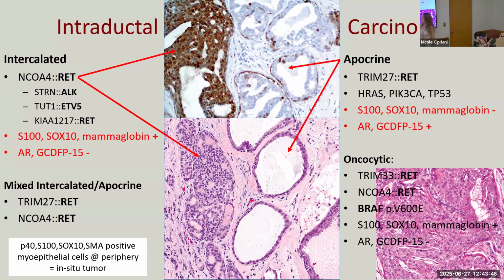Some of your intraductal carcinomas, as we saw earlier, are S100 positive and mammoglobin positive and mimic secretory, right? Some of them of the apocrine morphology are S100, SOX10, mammoglobin negative. But they all have some variation of usually a RET fusion, or in the rare case of oncocytic, some of them are BRAF V600 positive. But these are considered to be essentially in situ tumors because they're all bounded by this myoepithelial cell layer.